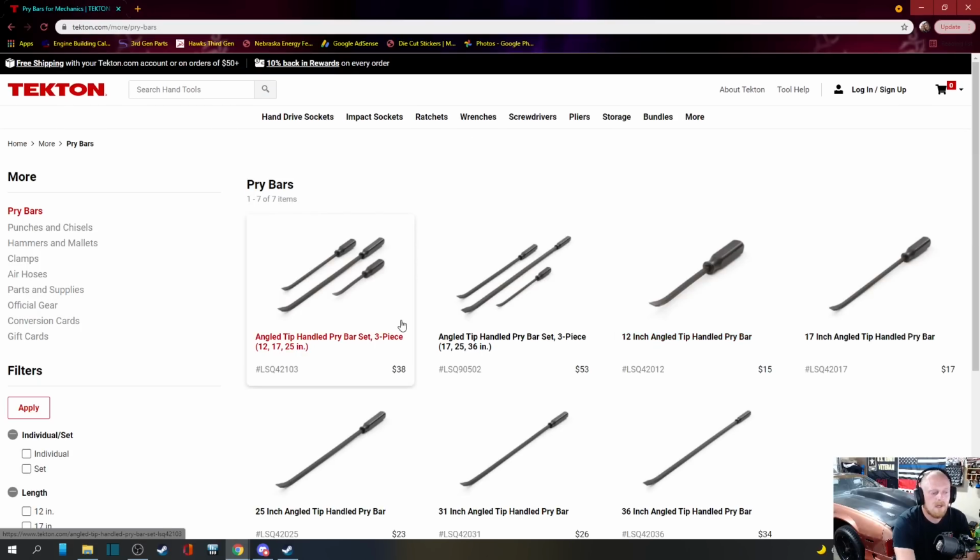Screwdrivers, pliers, all of that still priced very well. Another example, now this is one they need to be careful with, is the pry bars. So this is $38. I want to say they used to sell them for $34 or $36. Let's go on the high end of $36. So they gave it a bump of $2. Not a big deal, right?